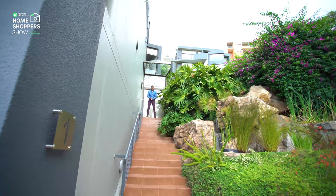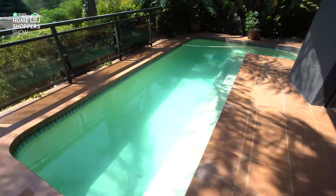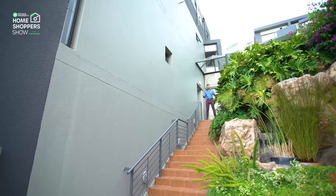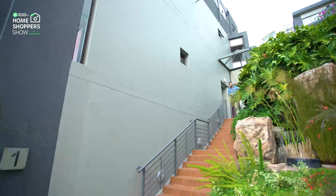Today we are in an area that we have never been before. This is Northcliffe and we are showcasing you a very, very artistic house at a price point that I don't think we'll ever see before. You get so much in this house with so much character at such an affordable price point.